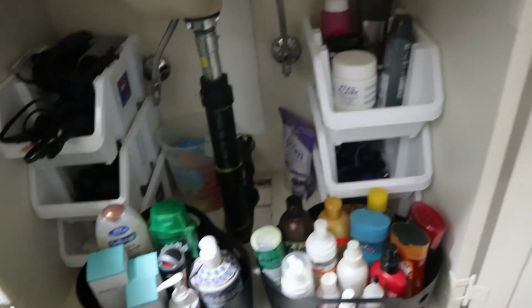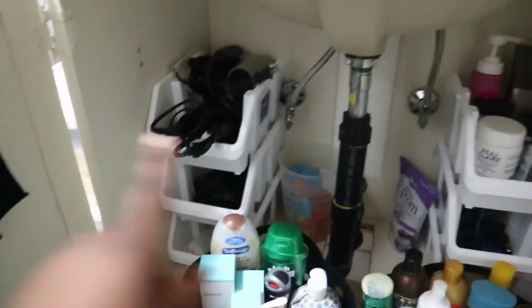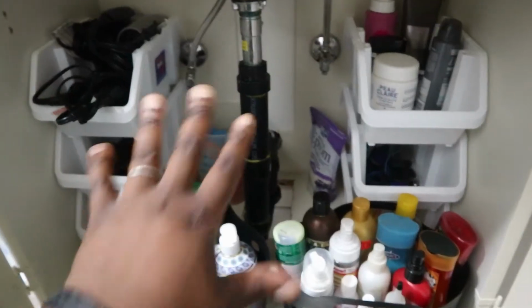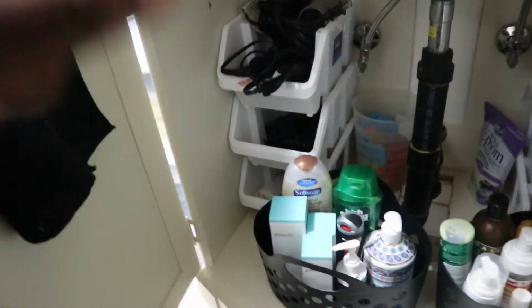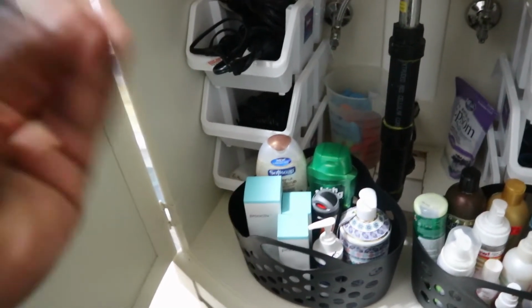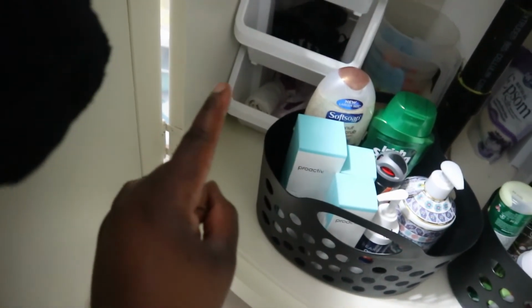And then under here, I have organized. It looks so much better under here. Still a lot of product and stuff, but it's definitely a little bit more organized. So I have these stacked bins on the side, which fit perfectly in between the pipe, which I'm happy about. On the top, I just have hot hair tools, hair dryers, hair straighteners and stuff like that. And then in the one underneath, I have the accessories for them, so the different attachments for the hair dryers and etc. At the bottom one, I have my tampons and feminine products and stuff under there.